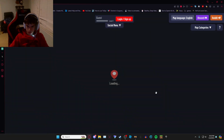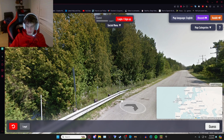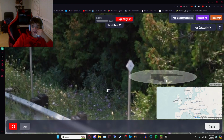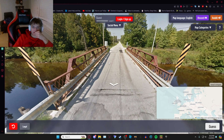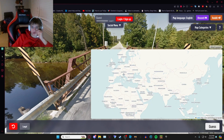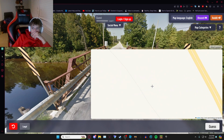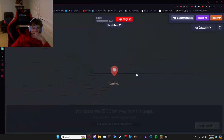Okay. Immediately, I'm seeing European road signs. Driving on the right side of the road. Oh, I know exactly where this bridge is, actually. I've been here. Okay, good guess.